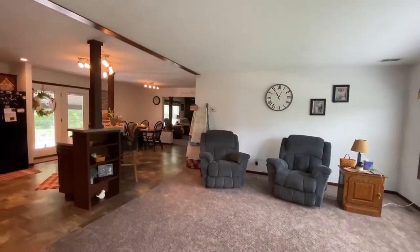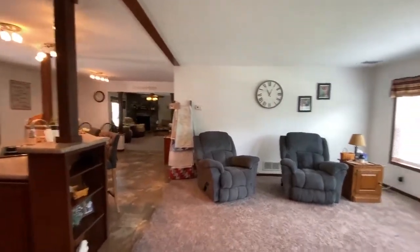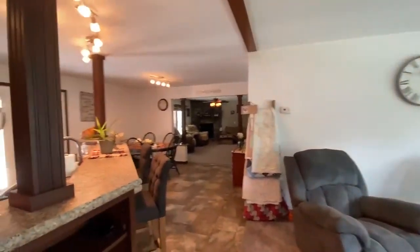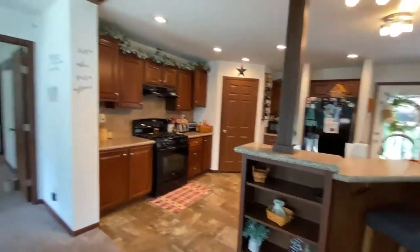As you first enter, you come into the first of the living rooms. It's beautiful. Everything is white and clean and pristine in here. Lots of natural light. Big windows. It is gorgeous in here.